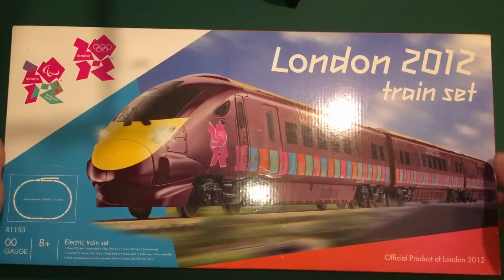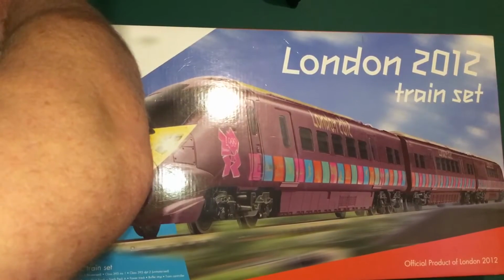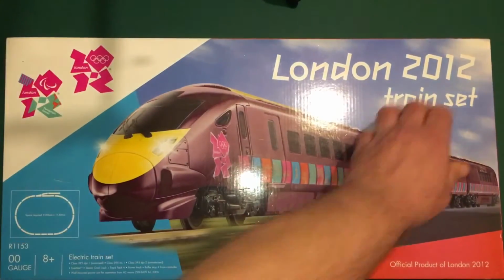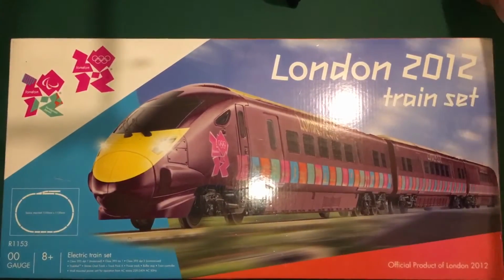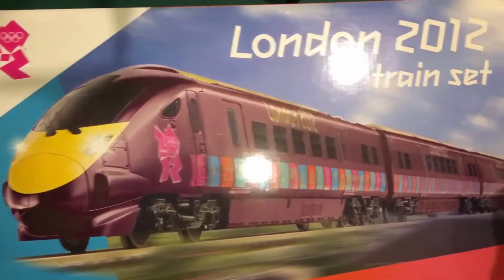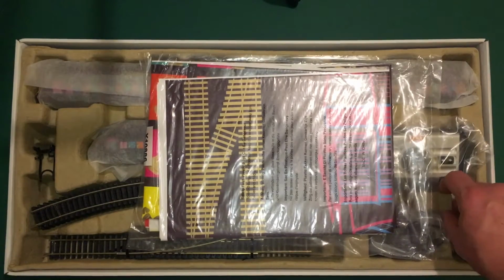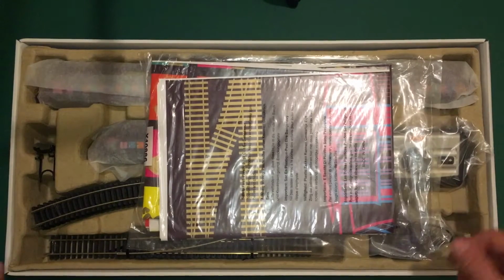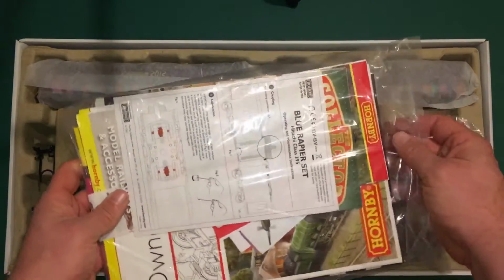So, without further ado, I'm going to have to cut the seals. That's that side. And that's that side. Right. Sharp knives, people. Right, so let's lift off the lid. There we go. So we've got some sort of cardboard inlay, so it's not polystyrene. It's an interesting change. And this looks a bit interesting as well.